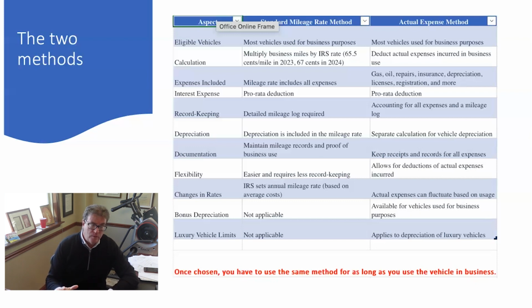Especially when people are in service businesses and don't have a lot of equipment, it's typically one of the larger write-offs you have on your tax return. So that's why it's important to have clarity.